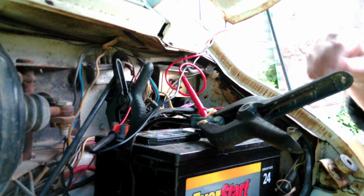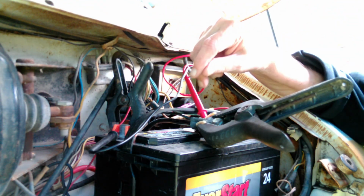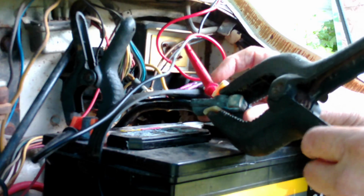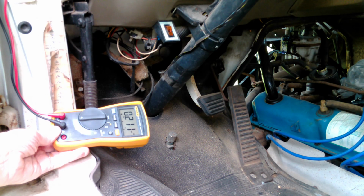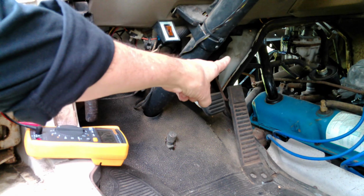So here's what I've done. I have a small clamp and a not so small clamp. You use what you got. We've clamped the negative to the negative terminal, the positive through to the negative connection, and we've taken the wires, run them around so that we can put the meter inside the cab. That way we can look at the amperage reading while we get to the fuse box, which is located under there.